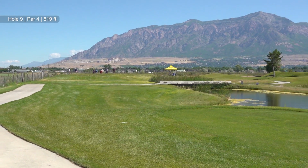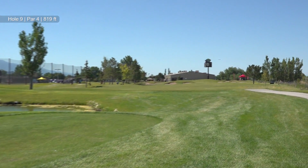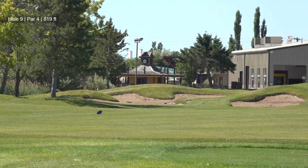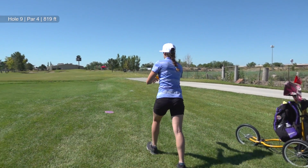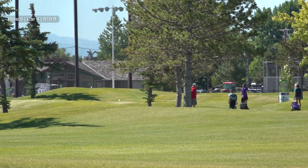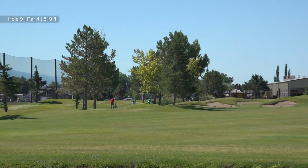Lisa opts for that safe forehand on this hole. Really smart, fading away from the water. Definitely, and it also keeps the wind from getting under it and shoving it towards the water as well. Yeah. Now, starting out with the forehand, really, that means she's pretty much playing for the 4. Right. And that's smart golf, because disc golf is not just about getting the disc out there as far as you can again and again and again. It's also about playing golf.